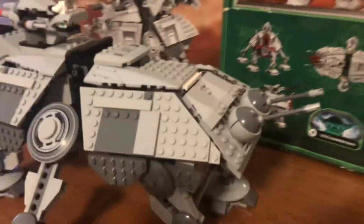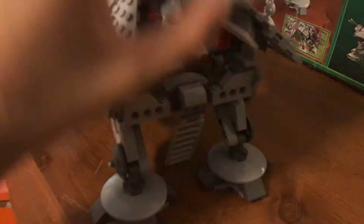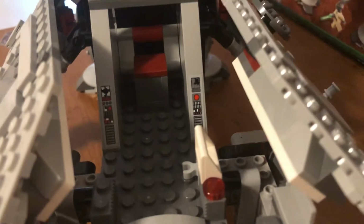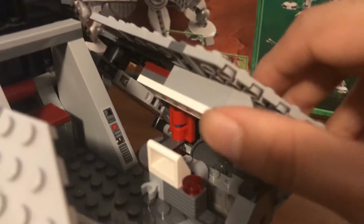Here we have the back of the Walker. There's two anti-personnel blasters on the back. Open it up. You have a little cargo room. This is where you would hold clones. As you can see, I only have one clone in here. That's how big it is. Not very big. You can hold two to three clones max in here. It's going to be a tight fit. And that's just how it's built right there.